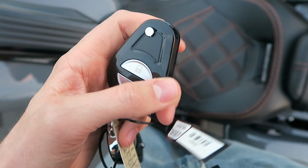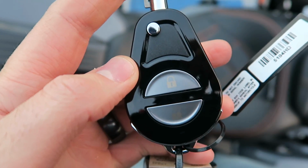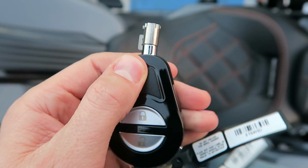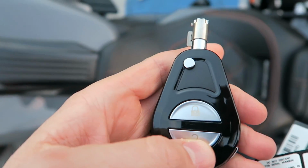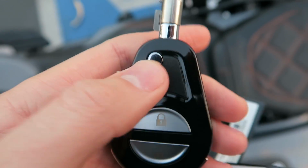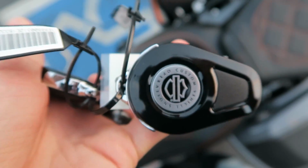The key on these CVOs is pretty slick. You got a flip out key there. That's your barrel key. And then you've also got the lock and unlock button for your saddlebags on there as well. So the barrel key is going to be used for your fork lock. And it can also be used for your saddlebags, but more times than not, you'll probably use the unlock button on your dash or on your key to unlock your saddlebags.